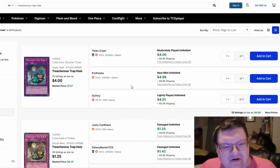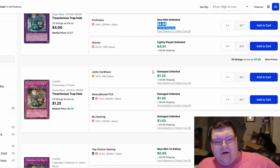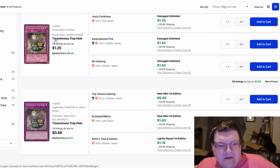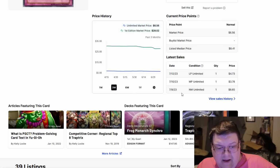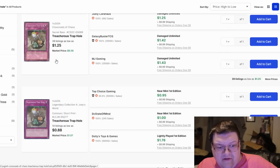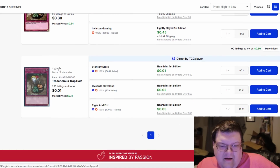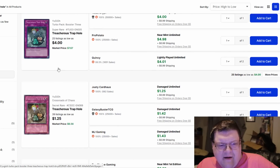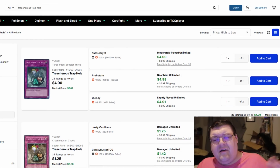And then, of course, Treacherous Travels. I'm not even paying attention to these, but the Turbo Pack versions are still floating about $6, on down to like $5. They had a little bit of a change back here. It's kind of interesting. Secret Rares, still $7 for these as well. Yeah, we had interesting couple sales. Nothing too crazy. Then, of course, you get down to the cheaper versions, but it's one of those cards that you don't think all that much to look at, that you're just like, you know, this is kind of maintaining value. So that's where we're sitting on today's market.